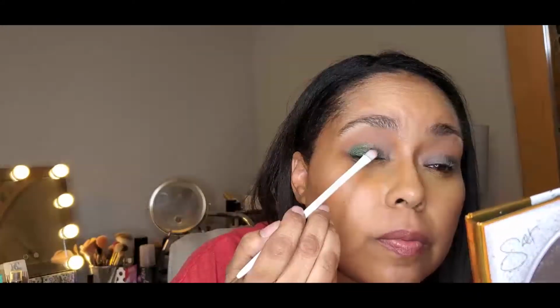I love that. That is so pretty. I see the purple reflect in there, but on my eye, it's just showing up like a really pretty forest. Actually, it's like an emerald green. I like that. I like that a lot. Wow, pretty. Ooh, that's very nice.